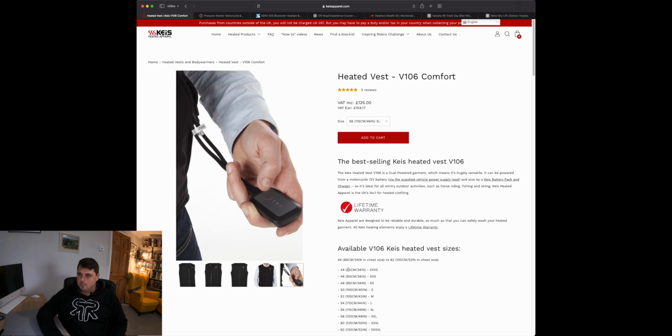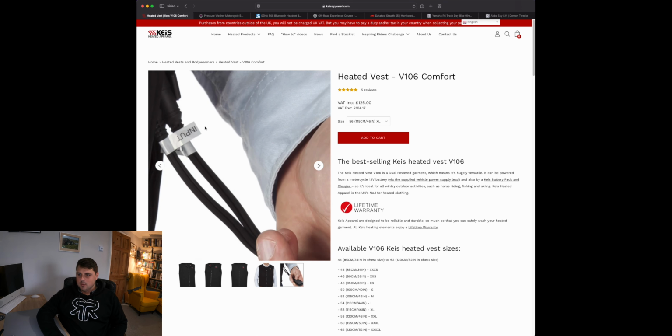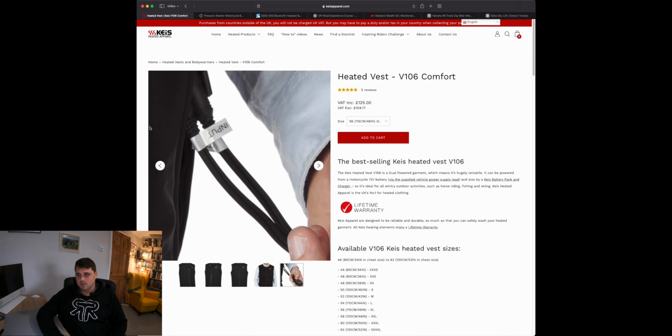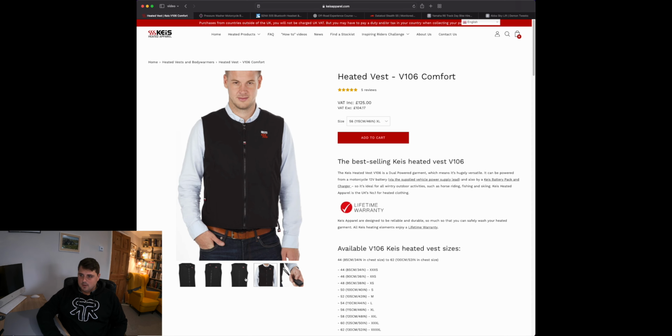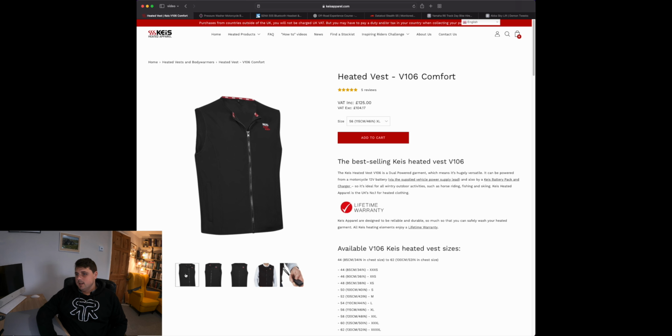Okay, it comes with a little button there. That's where you just change it between low, medium, high. Really simple concept. Plug it into the bike, plug that into the end that comes off the bike, and there you go. Obviously you need it snug fitting, because it warms up the air around your body and you want it to be compressed, so you don't want a loose fitting one.